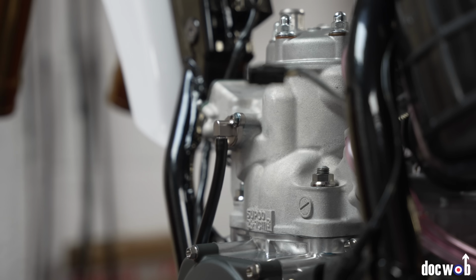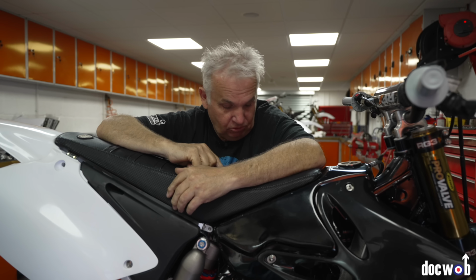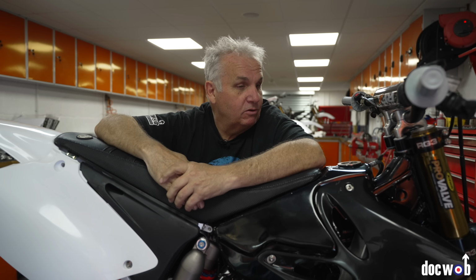Cylinder, even though this cylinder's on the bike, it's only placed on to stop any dirt getting down inside there. So it's not the right one. The cylinder's on the way from Pro Circuit. So we know roughly where we're at jetting wise. We're going to be somewhere close. So the bike's ready to go.